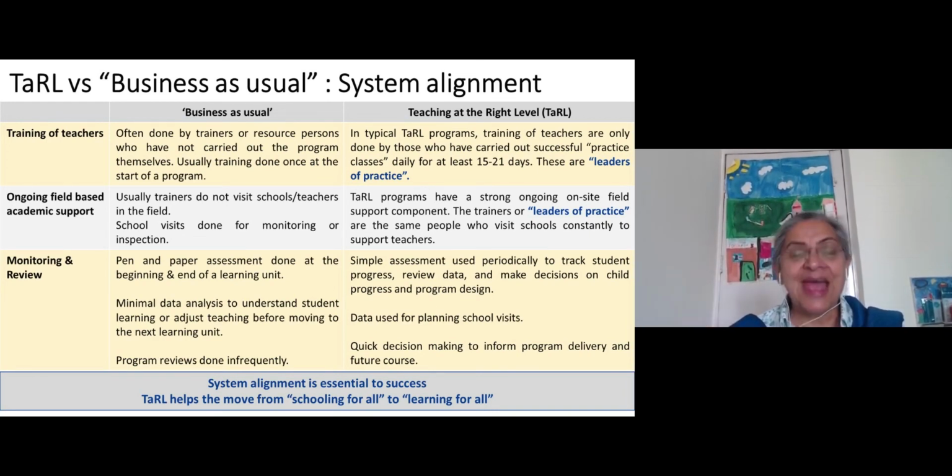of other people. And hence, we like the name leaders of practice rather than trainers, because the word leaders of practice indicates that I have to lead you while you do your practice, and therefore I can't do that unless I've done it myself. And this is a big key feature of why teaching at the right level works well, because it is supported by people who have done exactly what you're doing, but they've done it before and they've seen demonstrated results.